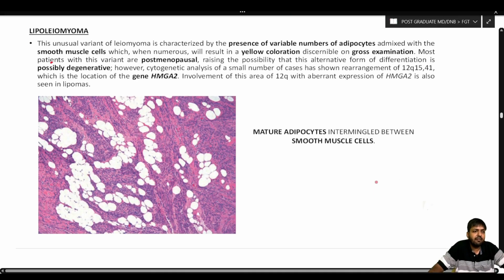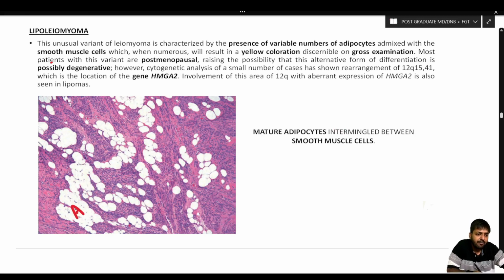Next is a very simple variety. There is a lipoleiomyoma. Now, in the background of usual bland spindle cells, you can see abundant adipose tissue. So this is abundant fat in the background of usual leiomyoma. Okay, so we can see the presence of a variable number of adipocytes admixed with smooth muscle cells, which when numerous results in yellow discoloration on gross examination.